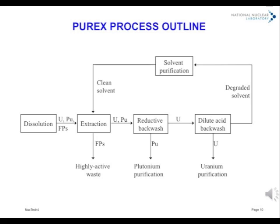Finally, the uranium is separately backwashed into very dilute acid. Both products are further purified and converted to suitable forms for storage. The solvent used in the process suffers some damage from radiation or chemical attack, and before recycling is chemically washed to remove the degradation products that would tend to extract fission products or interfere with the mechanics of the process.